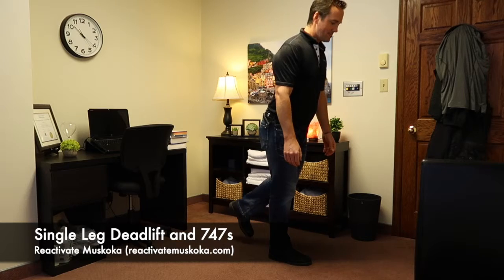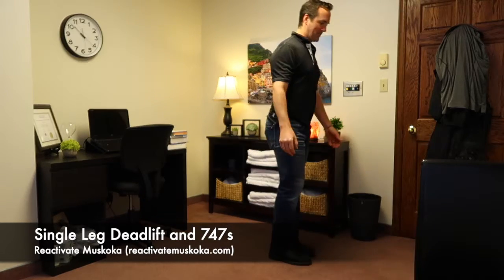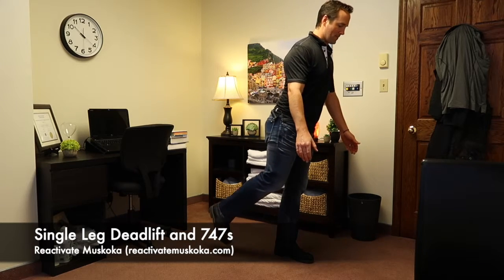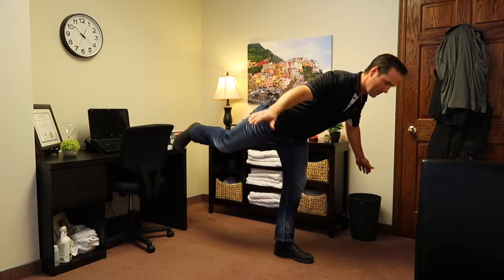Stand on one leg with the other leg slightly bent. Hinge at the hips, trying not to bend at the back as you bring the leg behind you. Bring your arms forward as you complete the motion.